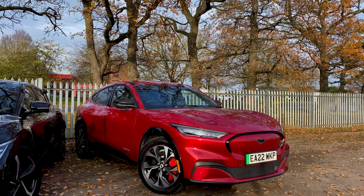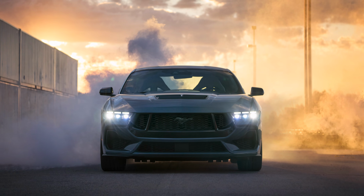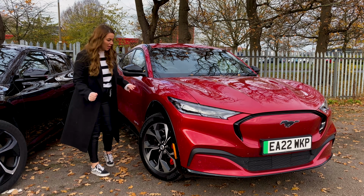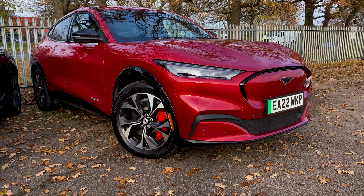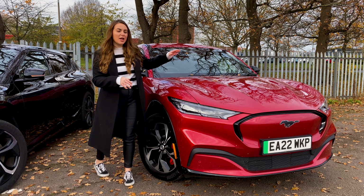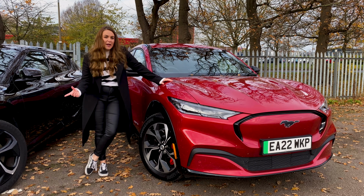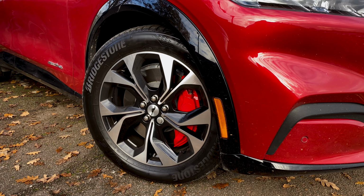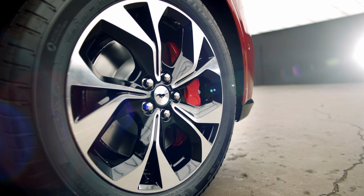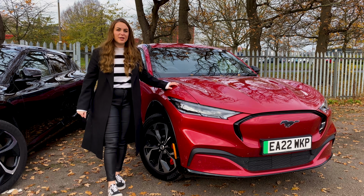It's clear that Ford have chosen to stick with their muscle car Mustang heritage, and this car is slightly more bulbous, more muscular. You've got these wide haunches, you've got this quite high bonnet. And actually this whole car, as you can see, rides quite a lot higher than the EV6. Although, for that reason, I think that the wheels finished in 19 inches look a little bit small for the car. Although you do get red brake calipers as standard, despite this car not being the performance model.